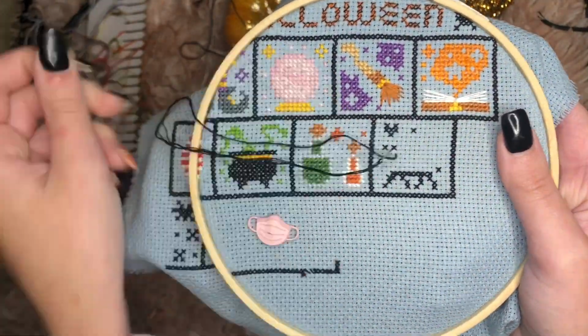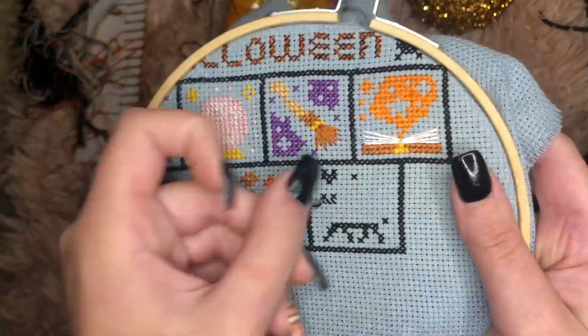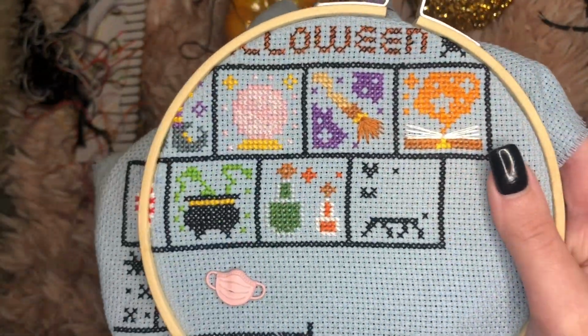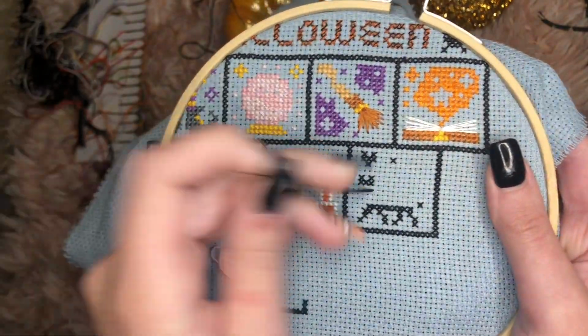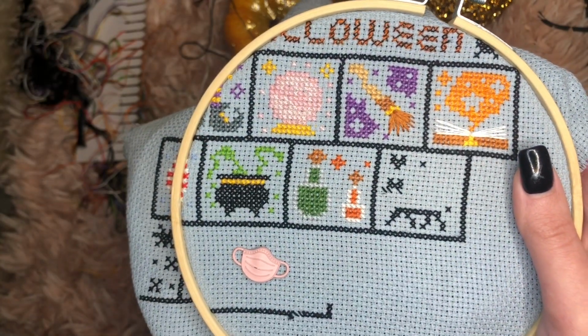I'm not really sure what that little black thing at the top is supposed to be, but if you have any ideas of what that's supposed to be in this pattern, then let me know, because I have no idea.